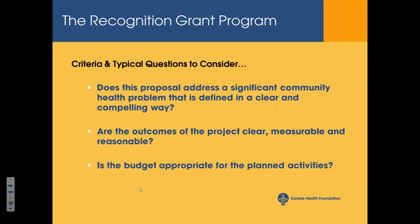So the first being, does this proposal address a significant community health problem that is defined in a clear and compelling way? So do you make your case with data? Do you outline why you're uniquely positioned to do the project or the program? For example, you may be an organization that's been doing after-school programs focusing on academics, but now you're branching into healthy behaviors and you want to focus on reducing obesity in elementary school children. So are you making a compelling case in terms of the data? For example, you may say 45% of the children in our school district are obese, so we surveyed parents, and 75% will consider an exercise component an added value.